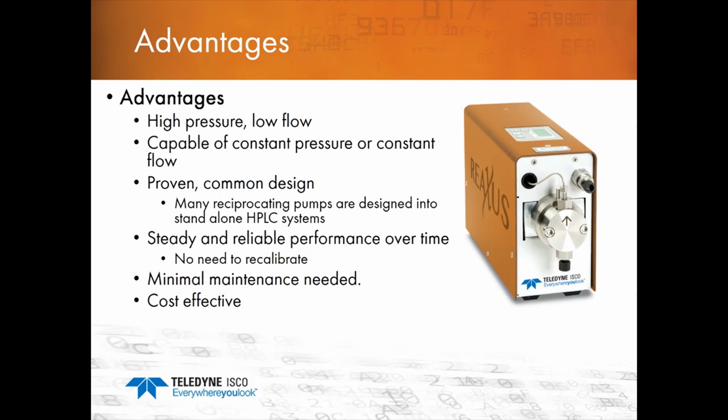Steady, reliable performance. You don't need to recalibrate a reciprocating pump. It's there. You can just turn it on and let it run. Minimal maintenance needed. Sometimes you've got to change the seals or change the heads even. And typically these designs are cost effective.